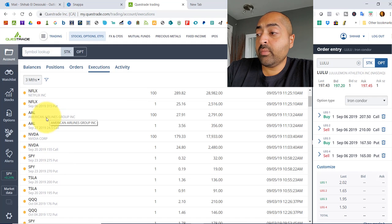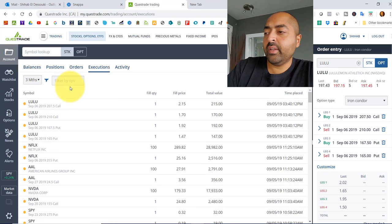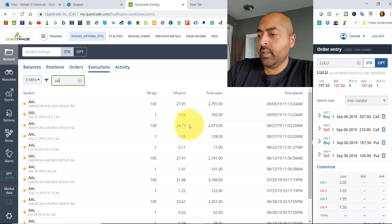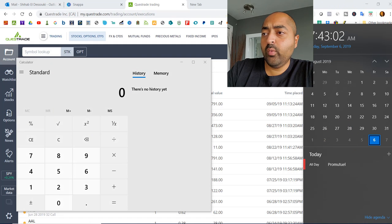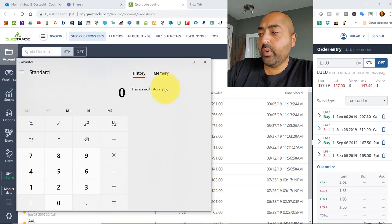I also closed my American Airlines covered call trade early. I think I had placed this one like 2 weeks ago. Let's look. Yeah, so you can see these 4 lines, the first 4 lines here. This is the American Airlines covered call trade. So I placed it August 27th and closed it September 5th. So exactly 1 week. So this was a 1 week trade.